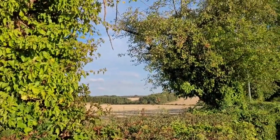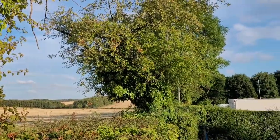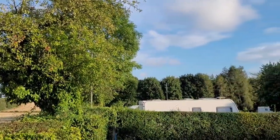This journey takes us on an adventure to the Cotswolds, an area we've never been to before, so we're really looking forward to it. This is the view from our pitch. How stunning is that?